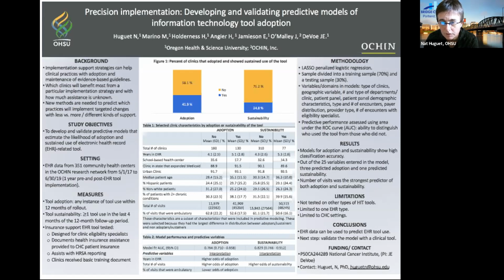So the aim of the study specifically is to develop and validate a predictive model that estimates the likelihood of adoption and sustainability of an EHR-based tool using machine learning methods. We extracted EHR data from 351 community health centers. They all have a single instance of Epic, so they're all on the same EHR system. And the tool in this case is an insurance support tool.